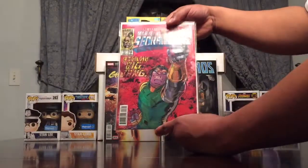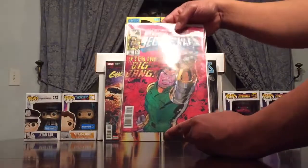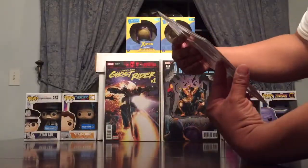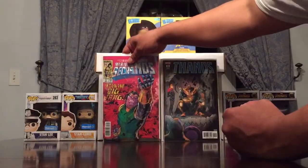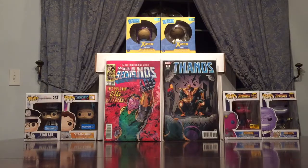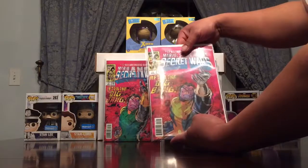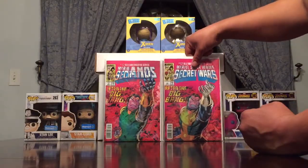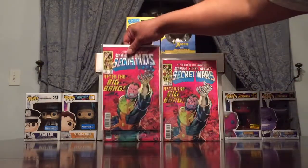Look at this. Dr. Doom and then Thanos. Wow, this is amazing. Love it. And I'm looking carefully. Wow, this looks great. Looks like a solid, high grade book. Very pleased. Not only do we have one, we also have two. And not only do we have two, we also have three.